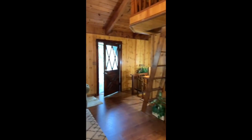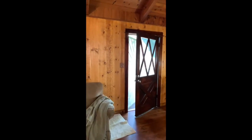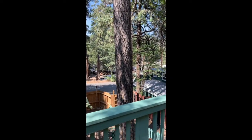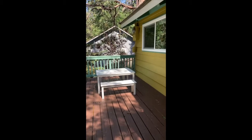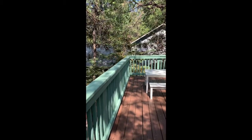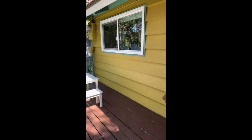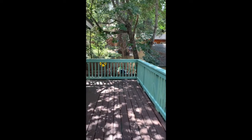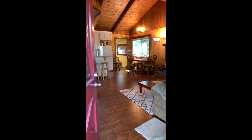So let's step outside to the deck and see what that's like. Surrounded by the trees, quiet neighborhood, yet really close to all the activities. This deck is very big. It's enough room here to put a dining table for 10 to have dinners with, and lounging chairs and just enjoy the outdoors. So let's go back.